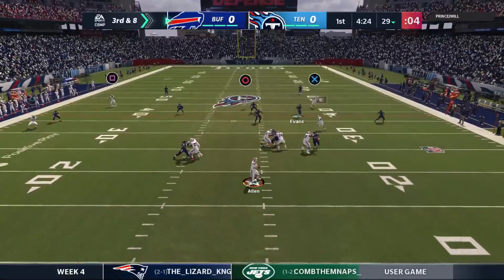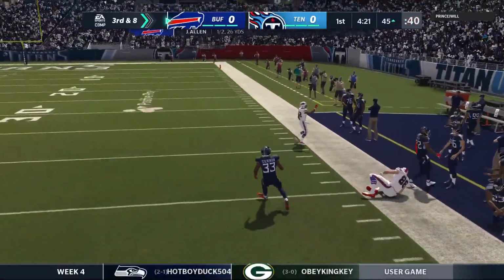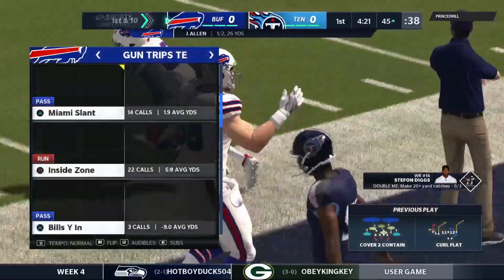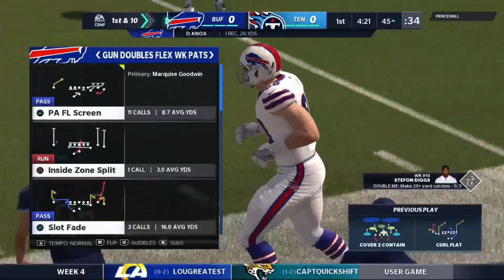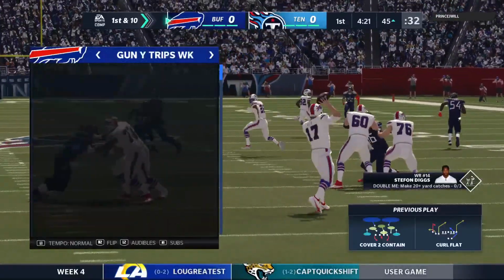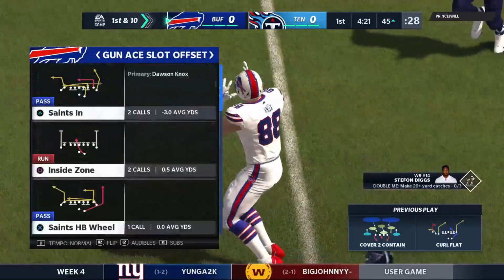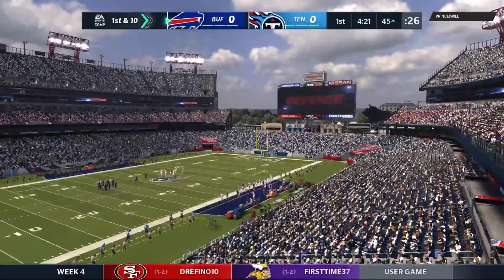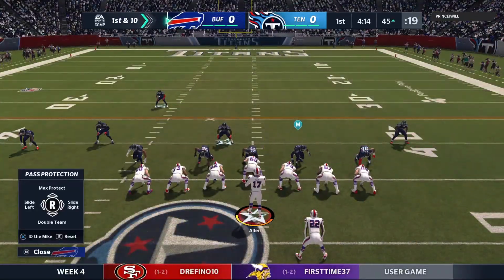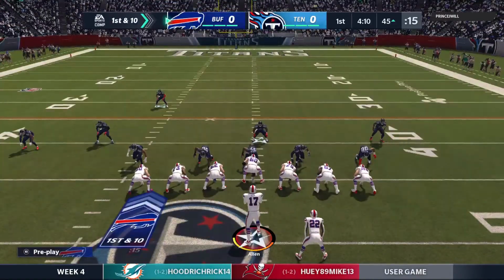Working out of the shotgun. Here's Allen. And he completes it to the tight end, Knox. And out of bounds on the other side of midfield at the 45. Well, that's one way to convert on 3rd down, picking up 26 yards. So operating from Tennessee territory now. Here's 1st and 10 at the 45-yard line.